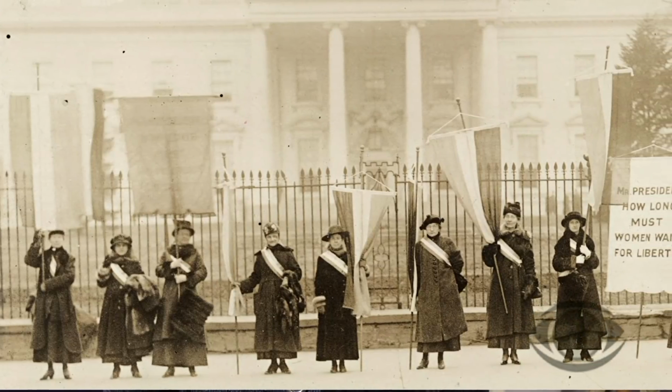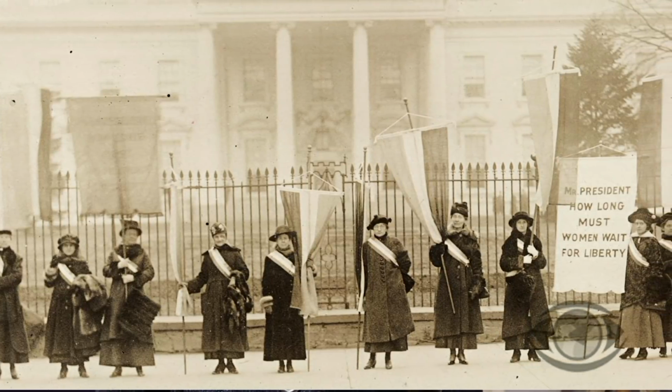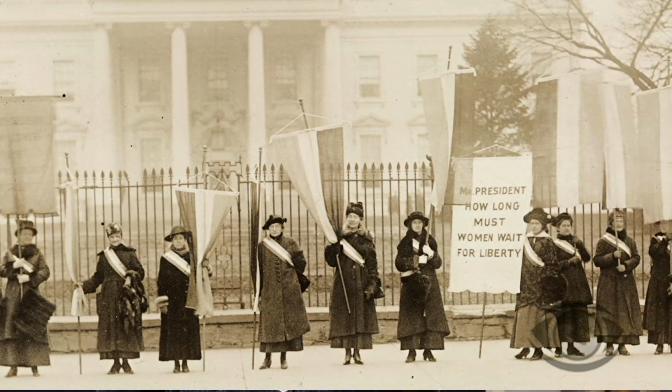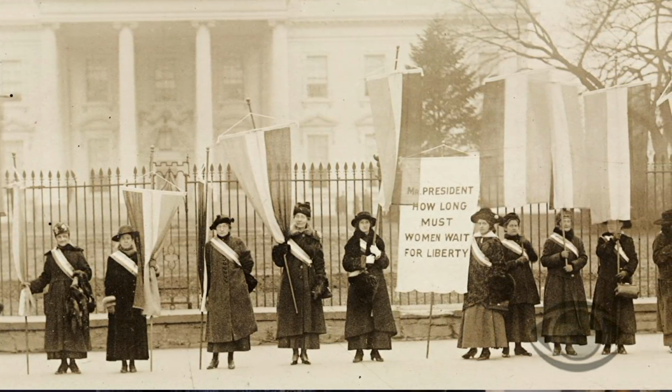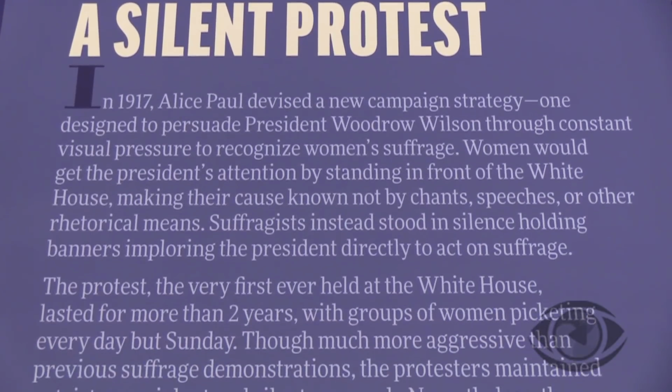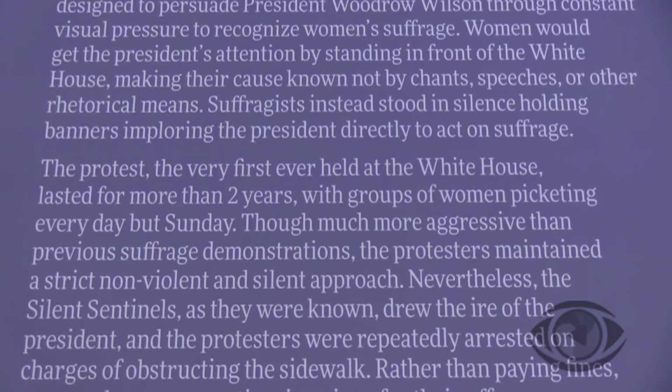Now, we're here in front of a section of the exhibition that's about a protest called the Silent Sentinels. And it relates a little bit to the parades and the marches, but instead of marching down to the White House, women just stood in protest at the gates of the White House. They stood silently, hence the Silent Sentinels, and they let their presence, their visual presence, and the signs they held with questions and slogans make their case. It is absolutely the first example of anyone ever protesting the White House.